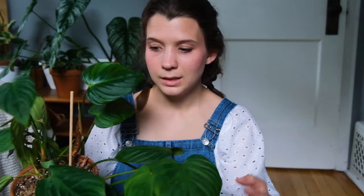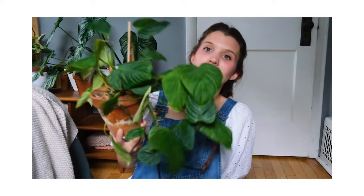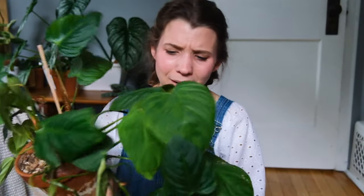It got root rot, so I had to re-root it, I think. Not the best situation ever, but I did purchase a second plant, this kind of crazy unruly one over here, and I potted them together. Honestly, I'm not mad at it. It's a fun, crazy plant, but one of these days I'm definitely gonna want it. I don't know what I'm gonna do, if I'm gonna propagate it or I don't know.